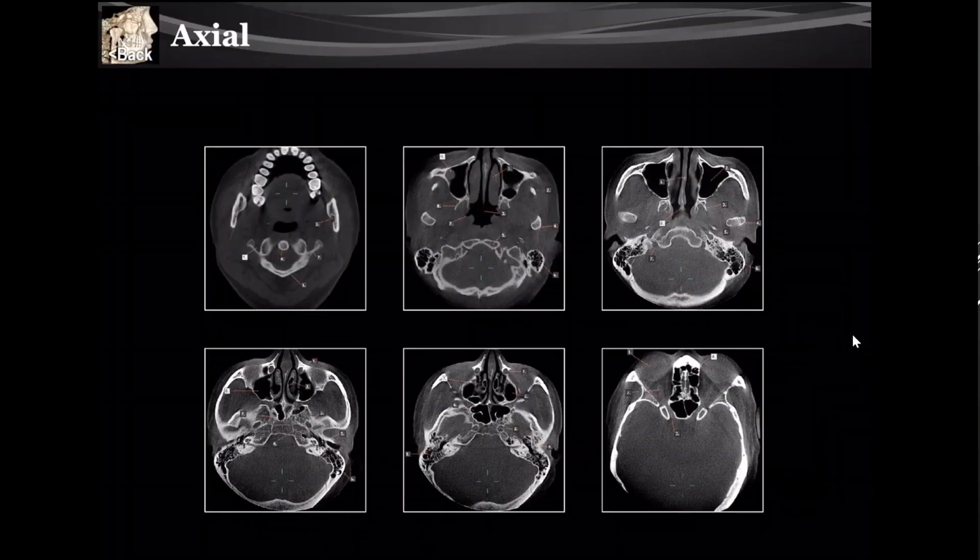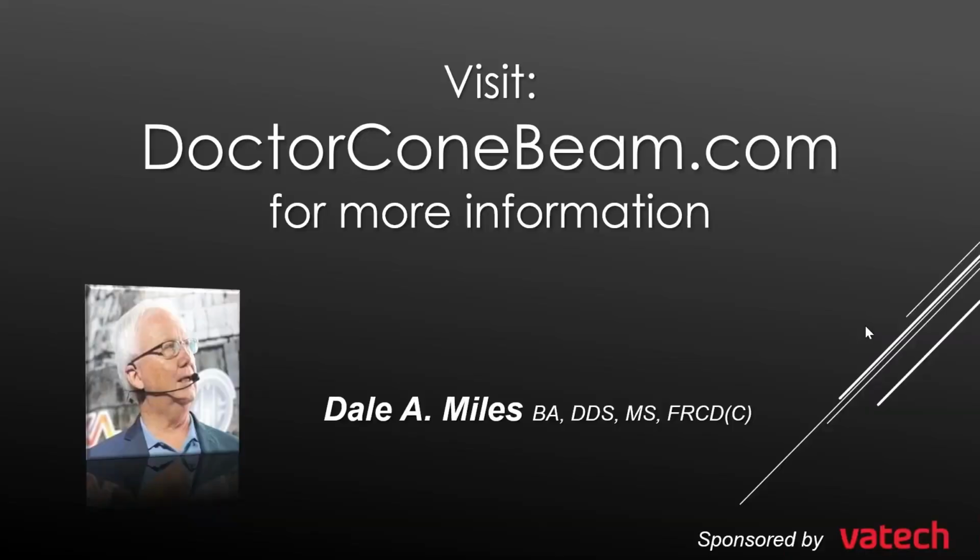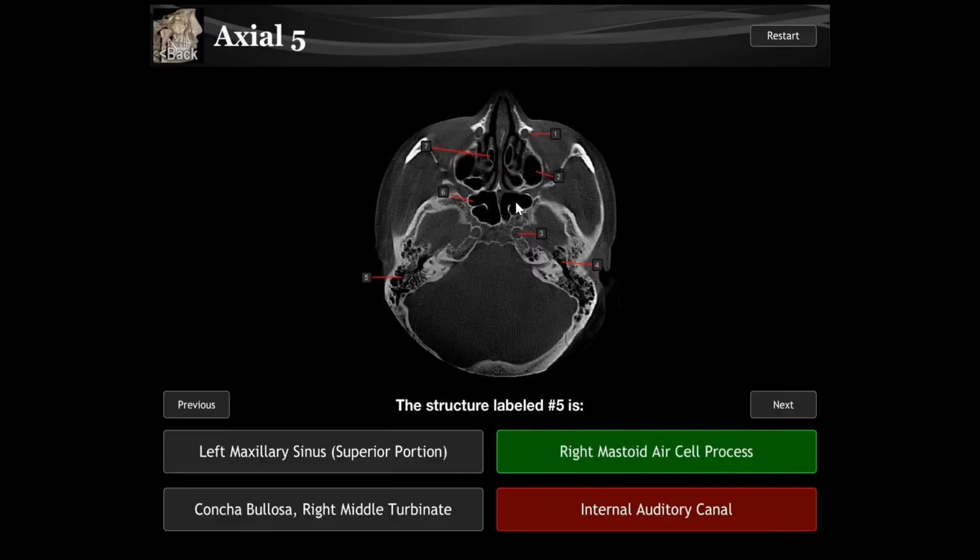So to finish up, this is a typical panel of images that you would see for axial. I think there's actually 12 of these, and you click on the particular plane of section, it takes you to the next page, and you just identify the structures.